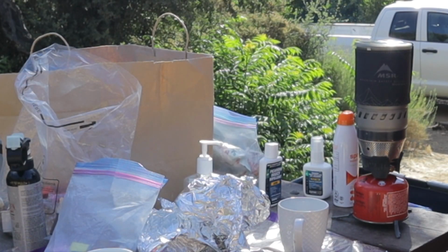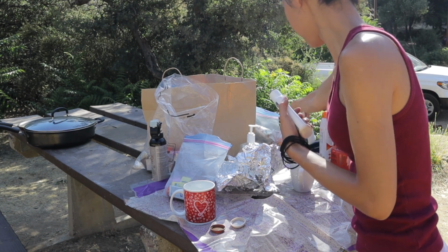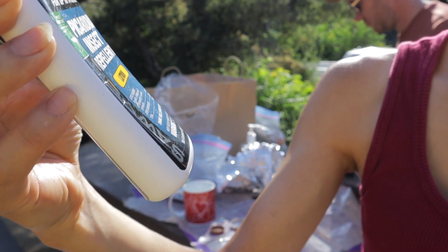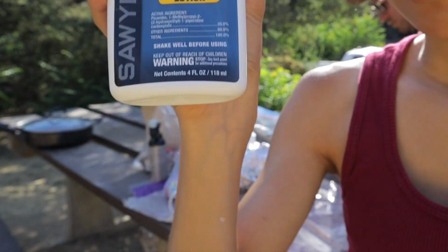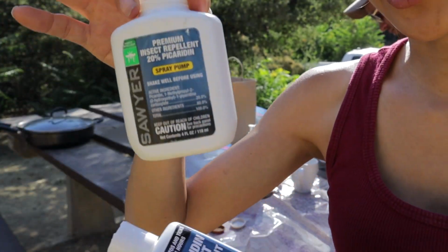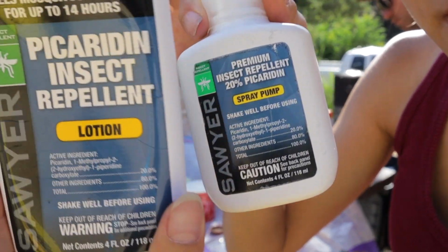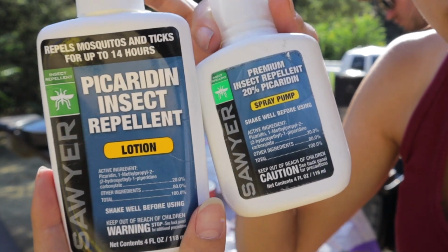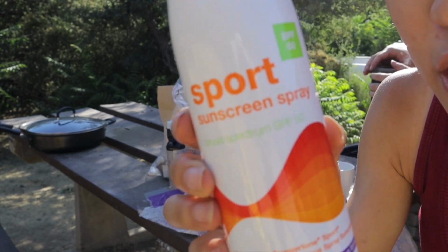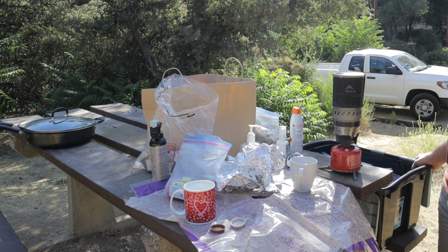You can see it's heating up there. And this is the insect repellent that we're using. This one is the picaridin insect repellent. This is the lotion form. Lotion form would be more effective and stays longer than the spray. This is the spray pump version of that. But this is a very good brand. I've used it a couple of times for other camping trips and hiking, and it's pretty good. And also sunscreen. I also get lazy when I use the lotion version of sunscreen, but the spray is just very easy. All right, so just waiting for the coffee now.